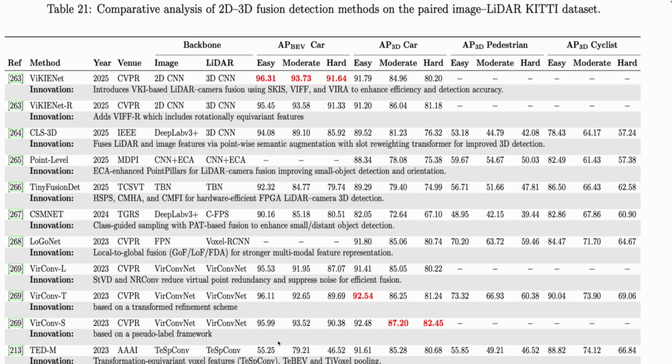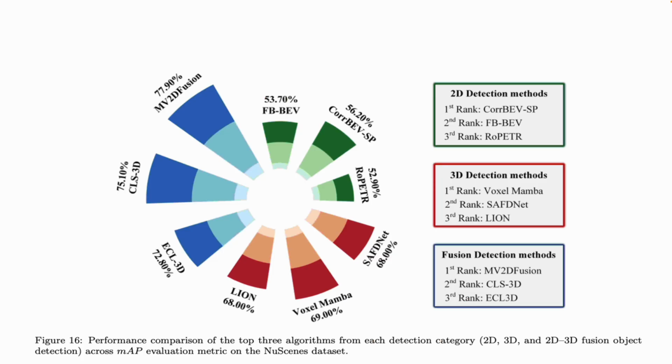And here's a table comparing 2D, 3D fusion detection methods that also use the LiDAR KITTI dataset. And here we have a final chart which ranks the 2D, 3D, and fusion detection methods as the top three.